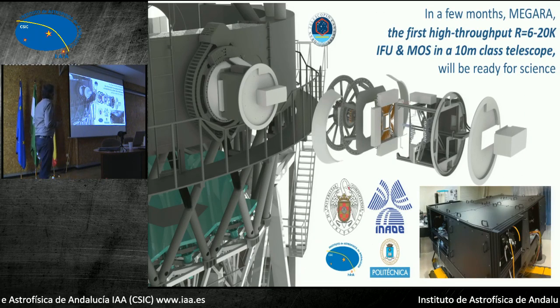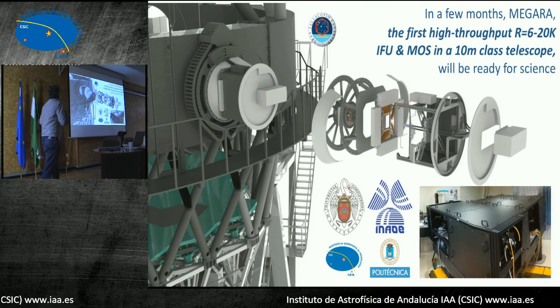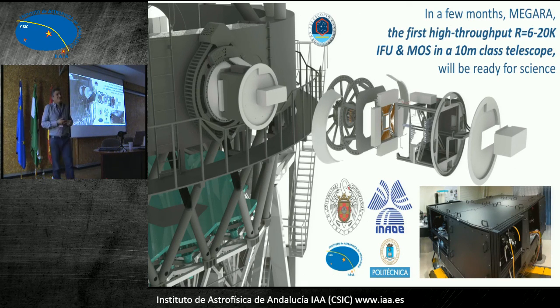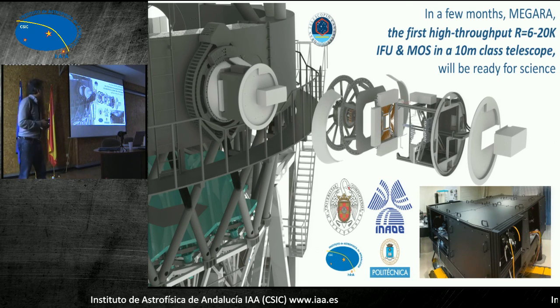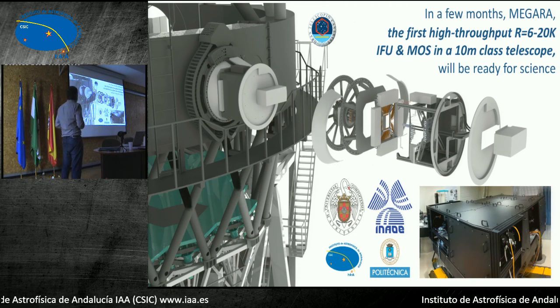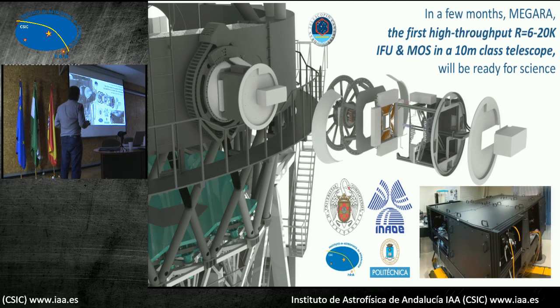So in a few months, hopefully you will enjoy this, in my opinion, first high-throughput, resolution 6 to 20,000 IFU MOS on a 10-meter telescope. AAOmega is probably similar in some regard, although it has some crosstalk issues, but it's certainly similar, though of course it's a 4-meter telescope.